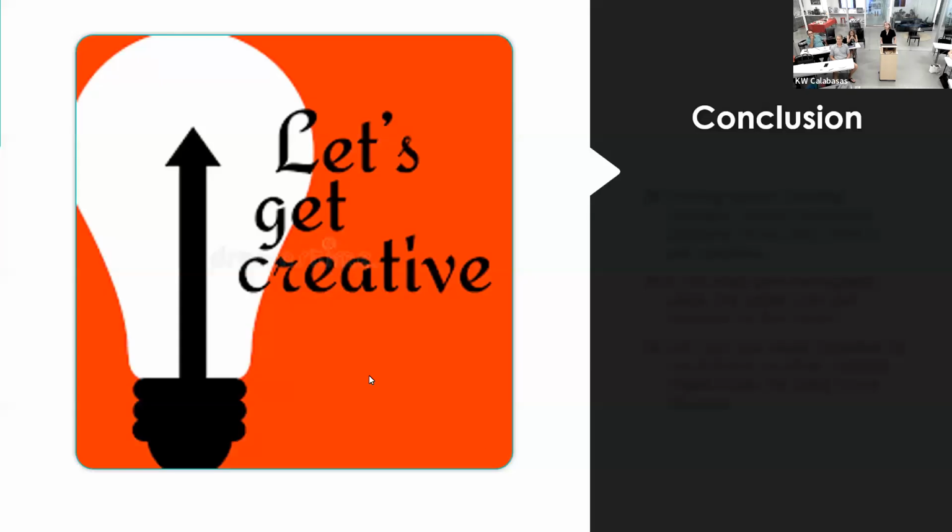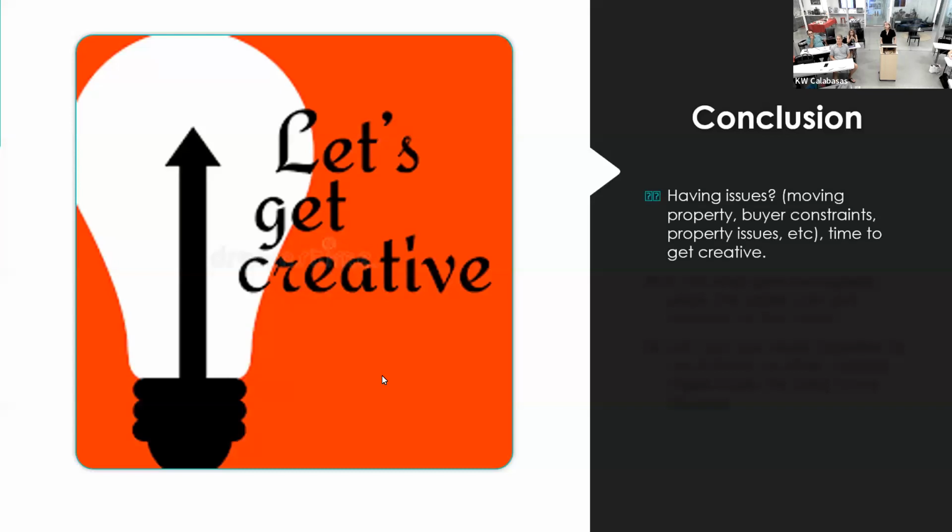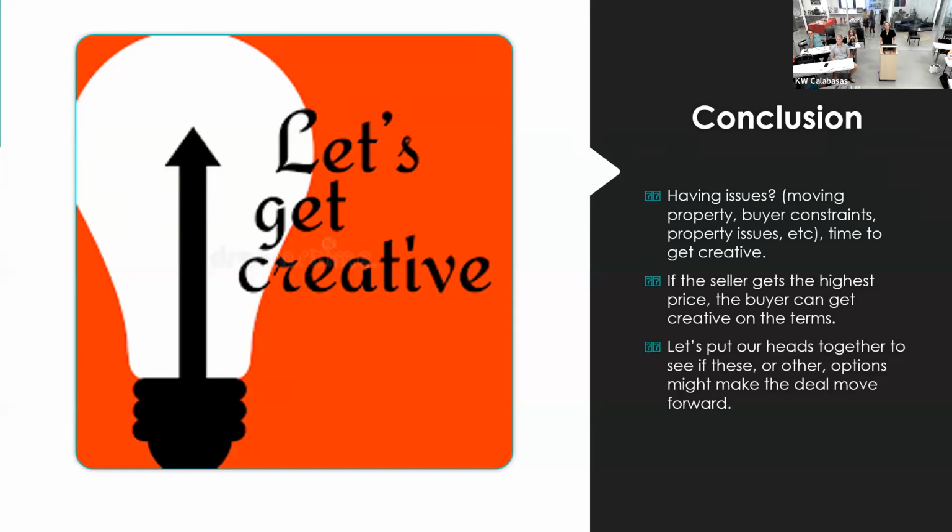So let's get creative. If you're having any issues moving property, you've got buyer constraints, property issues, etc., then we need to put our heads together and figure out how to get the property to move. If the seller gets the highest price, the buyer can get creative on the terms. Let's put our heads together and see if these or other options might make the deal move forward.